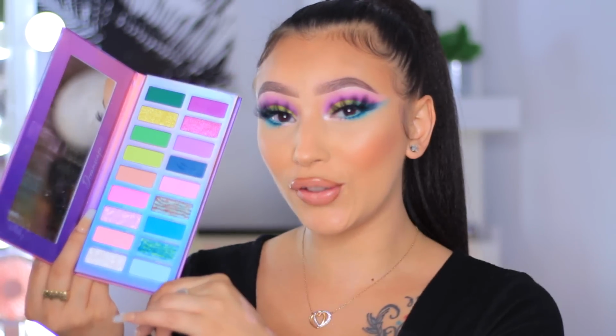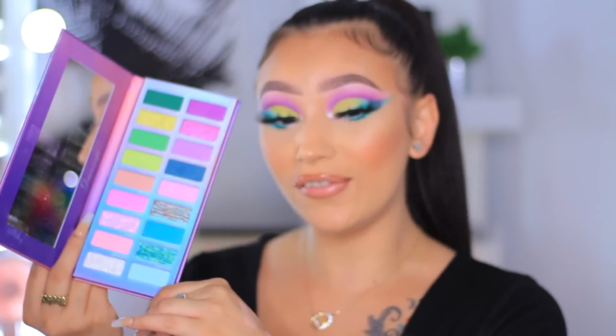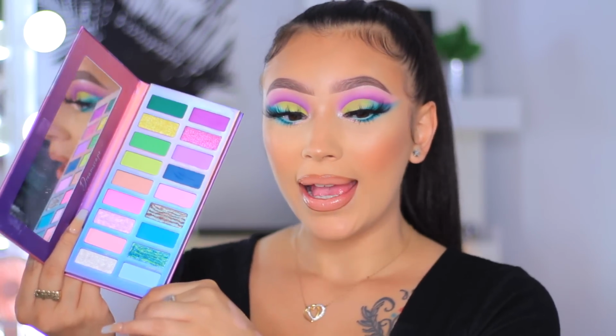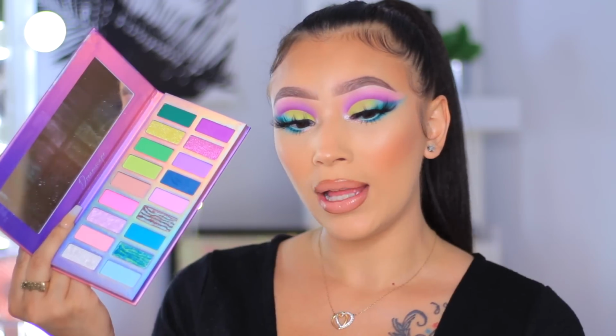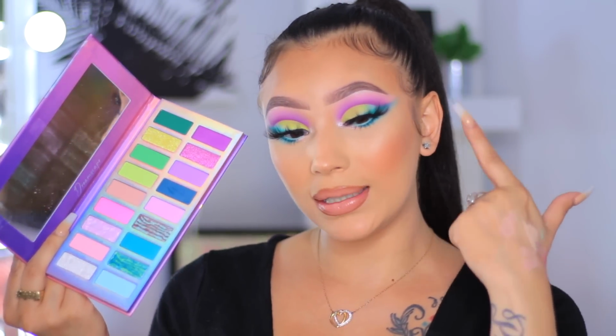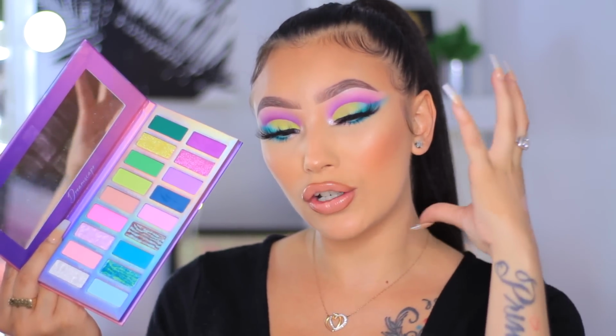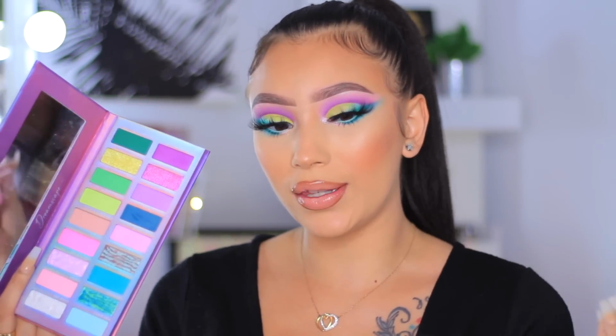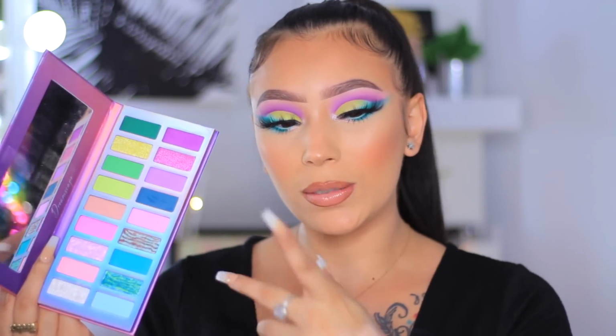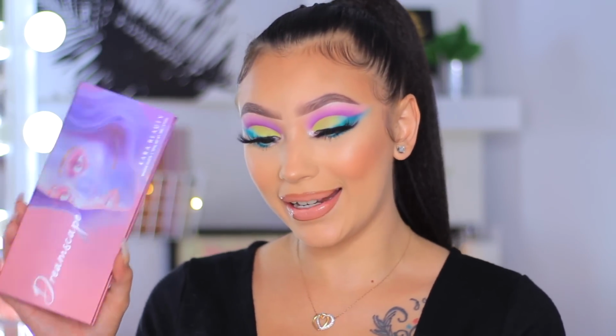As you guys can see, she is full with a lot of fun eye-catching colors, and this palette is definitely gonna take you out of your comfort zone, because I would have not thought to mix these three colors together, and they just look so beautiful together that I was just like, yes, I'm here for this. Trying a new eyeshadow palette, especially with a color scheme that is not in your comfort zone, definitely pushes your artistry. So I'm super excited about that.